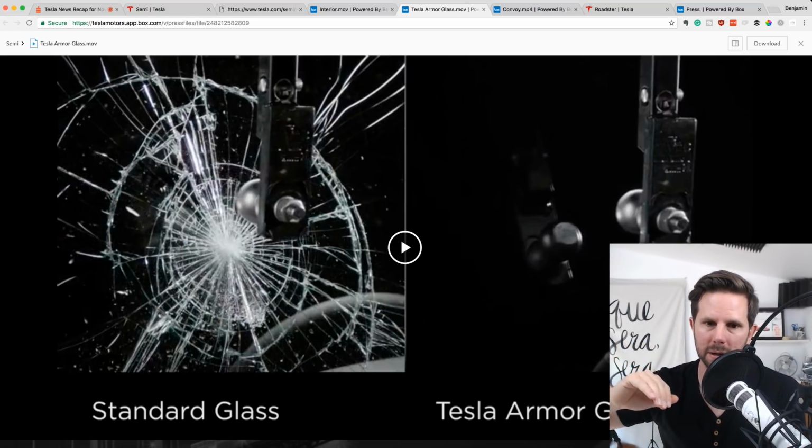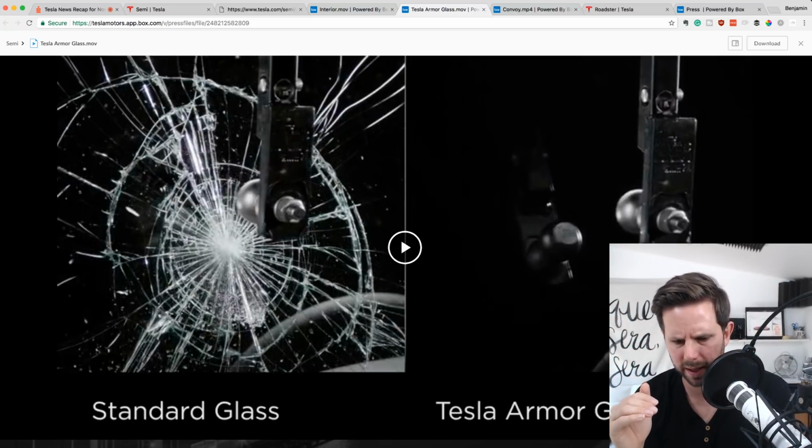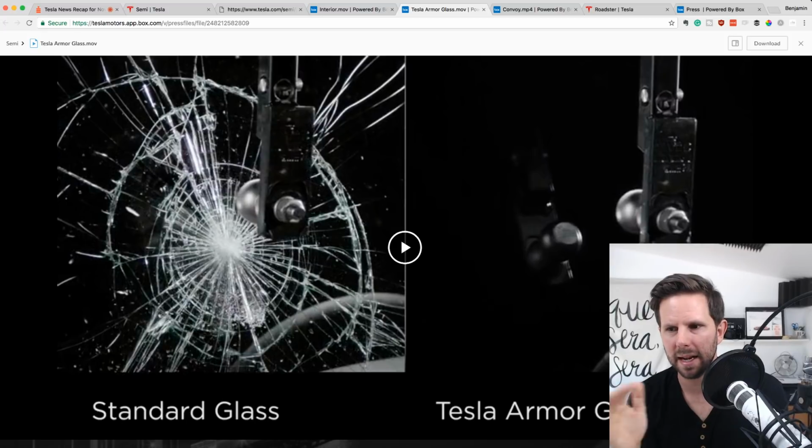And apparently the windshield is a big deal because the windshields on semis are so large that they often get cracked. I recall Elon stating it was about once a year, and so that adds a lot to maintenance costs for especially a company with thousands of trucks in their fleet.